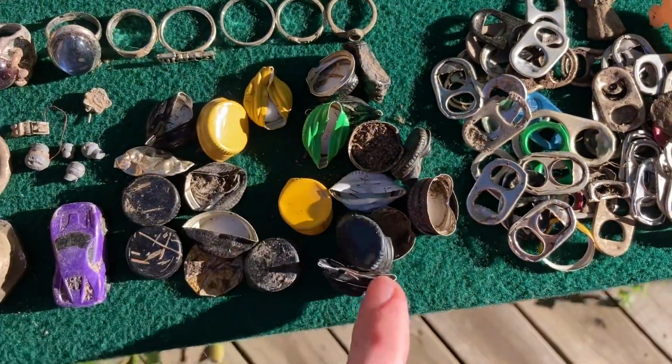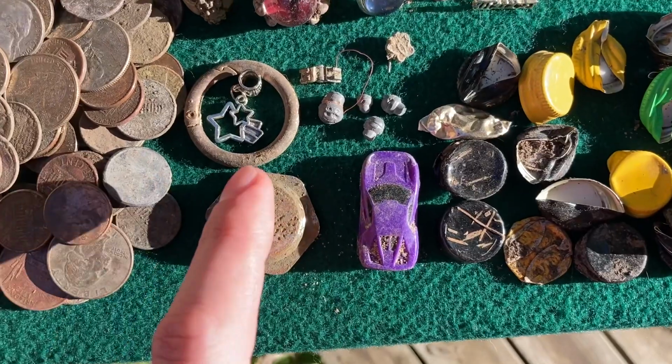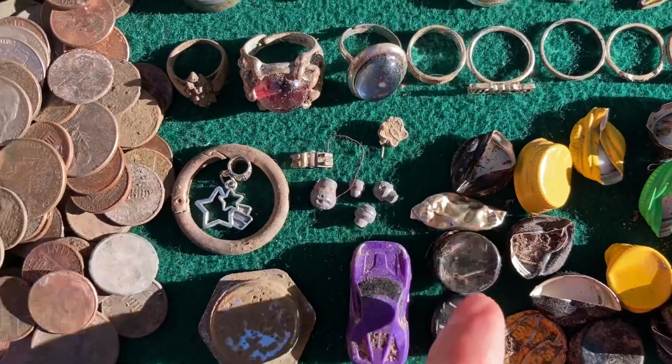I find these all the time now too, and they ring up kind of high on my metal detector, so I find a lot of those. Got a little toy car from 2020. Piece of brass, and that's also a piece of brass, so those go in my scrap barrel. Got a few lead sinkers there, a little butterfly pin.